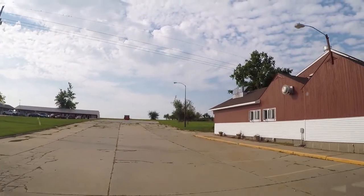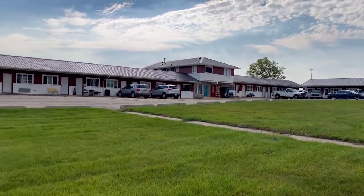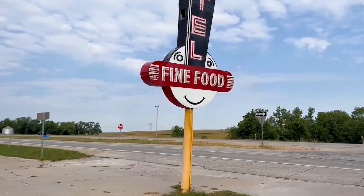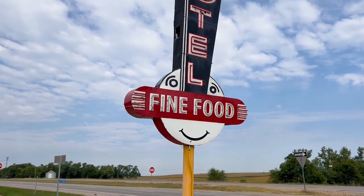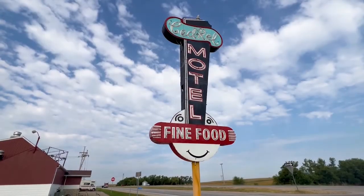The Cedrail Restaurant and Motel. Glad to see the motel is still open. I'd love to see this lit up at night. That's a gem.